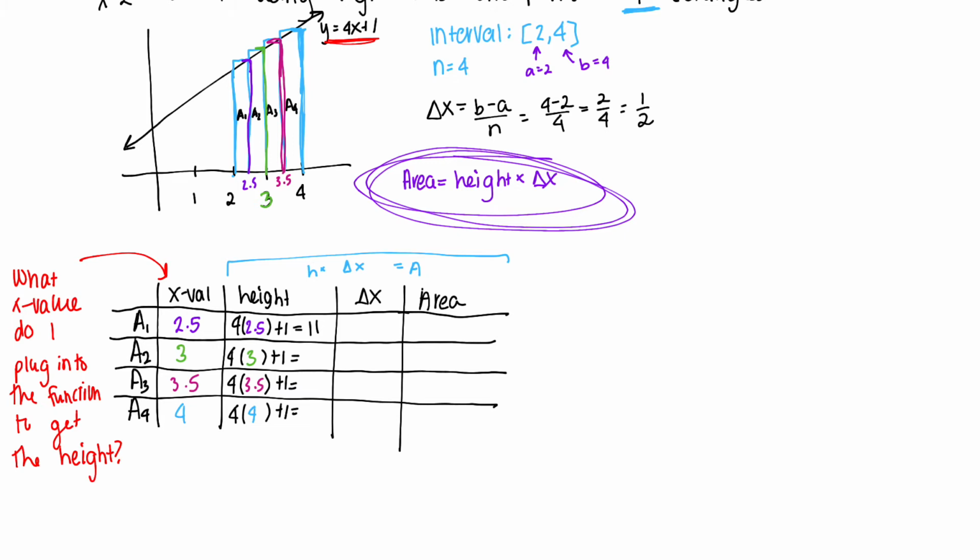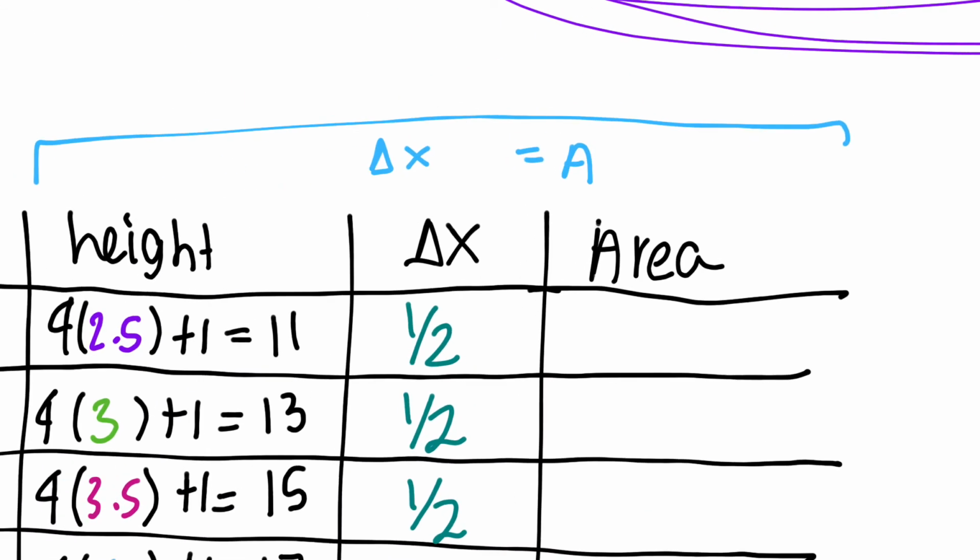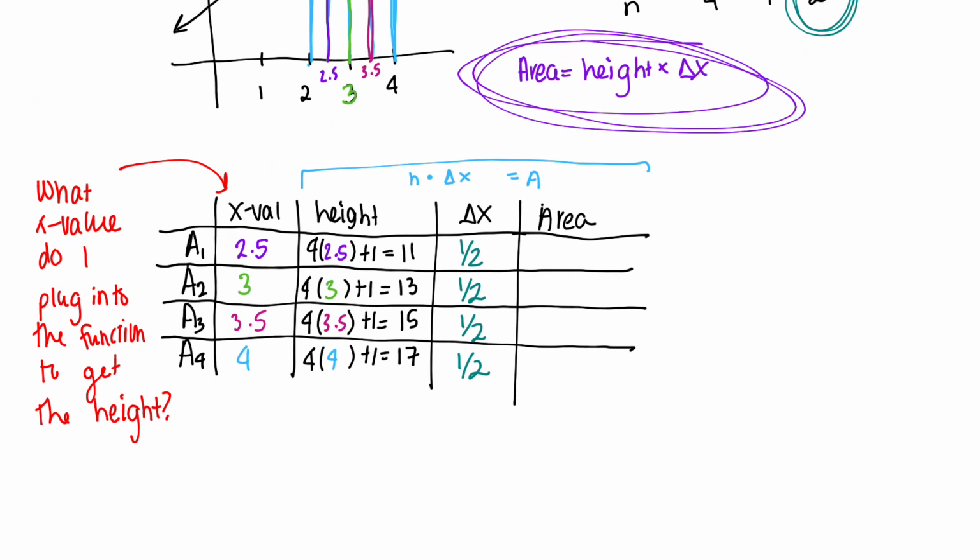So 4 times 3 plus 1, that's 13. 4 times 3.5 plus 1, that's 15. 4 times 4 plus 1, that's 17. The delta x is always the same, right? This delta x right here is the same for everybody. The width of each rectangle is the same. And just so it's clear, because I don't think it looks very clear here, this is a multiplication. Let me zoom in. Height times delta x, so it's like width times height, is equal to the area. So you're just taking the height and the delta x, multiplying together, and getting an area.